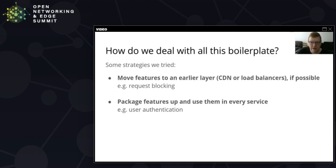We basically had two main strategies for what we could do with the shared features. The first one was to see whether we can move these to an earlier layer. So from the diagram before, that would be the CDNs or the load balancers. And that works for some things. For example, our request blocking, where we just have a list of IP addresses we don't want to serve traffic to. That's something that's easy to move up a layer.